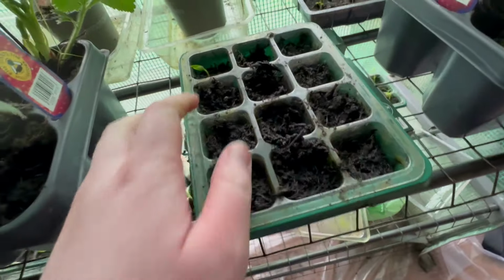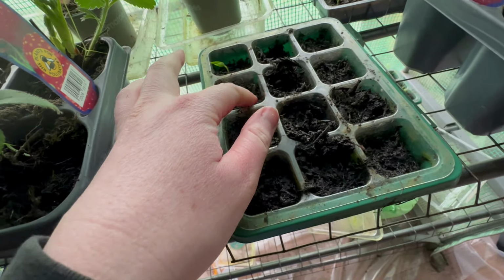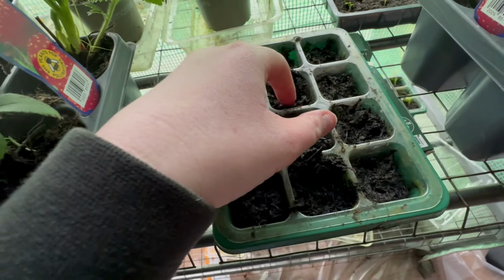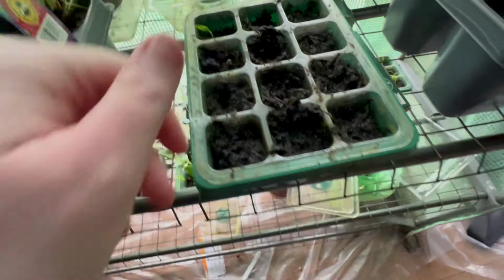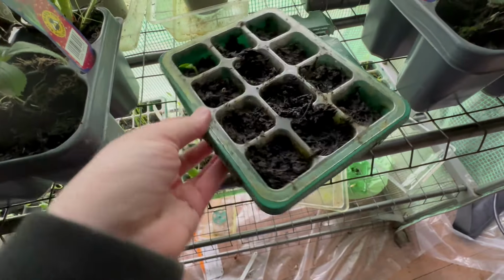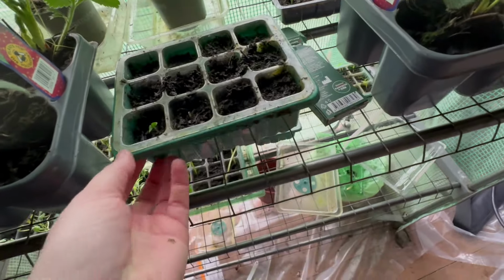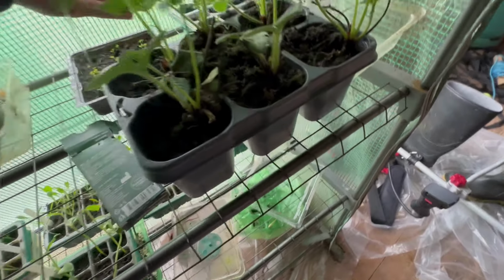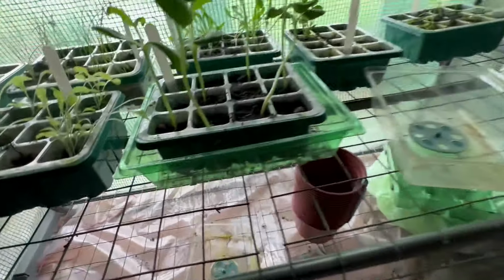Oh, hang on now. Is that a little pepper coming up? I think we have another little pepper coming up. Finally, the peppers have taken off. I think they just weren't getting the heat they needed. But now they are. So we've got our little peppers and more strawberries. Now these are our sunflowers.